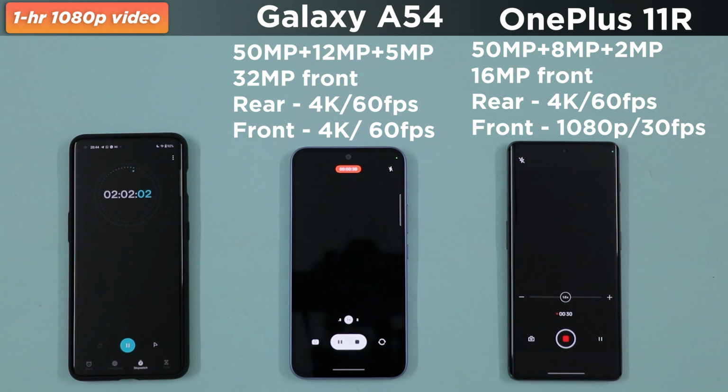Also note, the Galaxy A54 can shoot 4K videos from both the rear and front, while the OnePlus 11R can only shoot 4K videos from the rear camera. Of course, to know more about the camera performance of both smartphones, you can check out the videos around both smartphones that are live on the Fiiber channel.